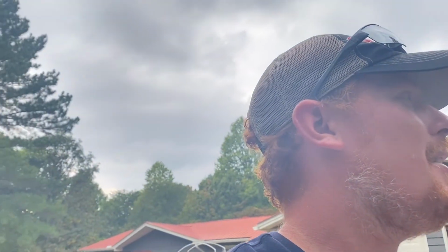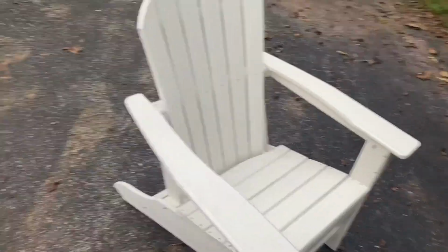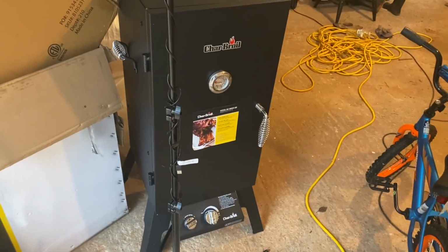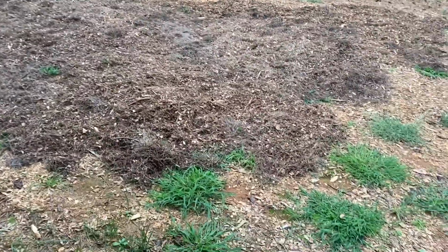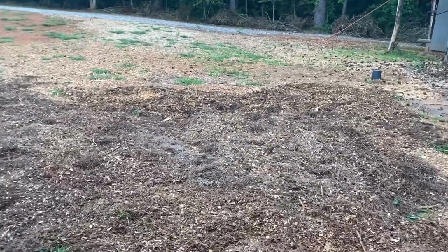Well, today was an extremely productive day. We got that big old tower flame heater built. Fire pit built. Adirondack chair built. Smoker built, and that's what I'm most excited about. I'm gonna have to do me a brisket or something good. And after that, we grabbed the four-wheeler. Got about maybe 6 inches of wood chips, pine needles, just a lot of the chip drop stuff.